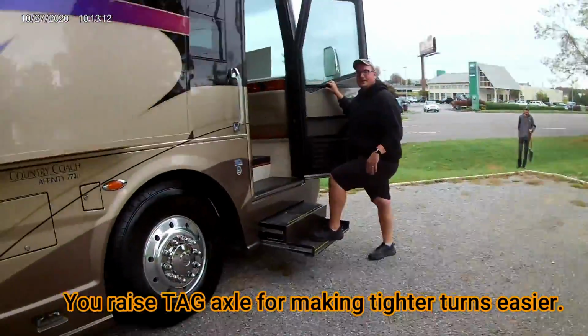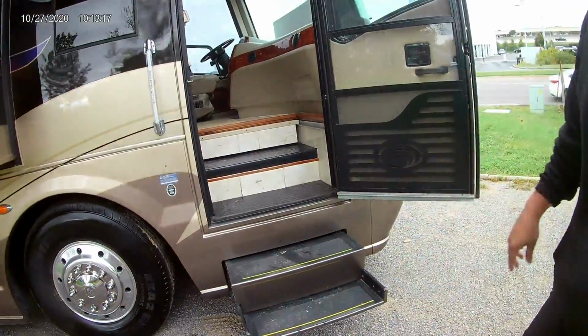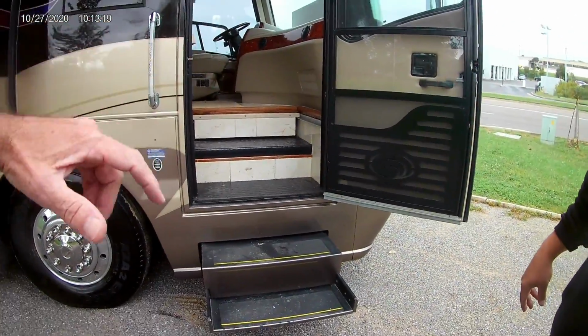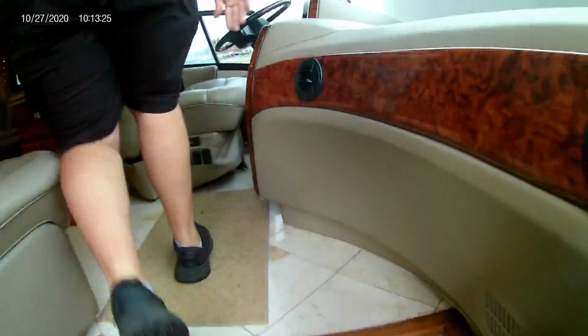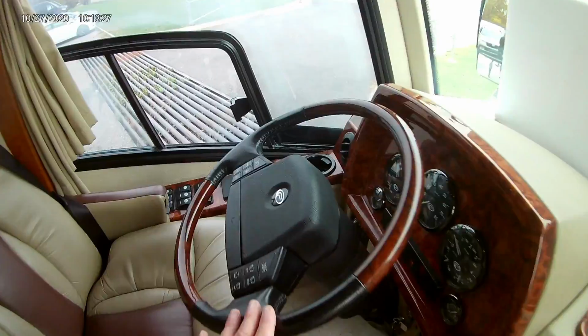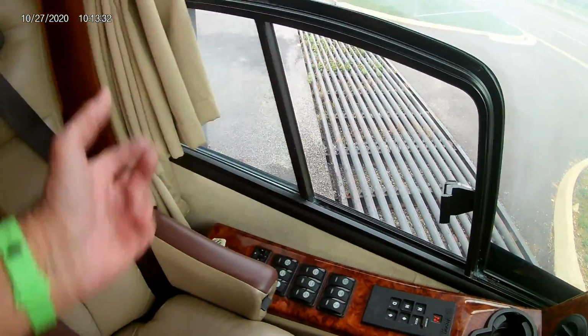No, it's the tag axle I was telling you about. Oh, it started rolling forward. There's a push button on the left side, and that's what you do. It's a tag axle. That scared the heck out of me. What is it called? Oh, tag up. Tag up, so it doesn't go down.